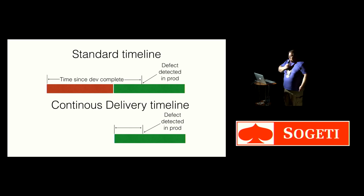Now let's look at it from the other perspective. Eventually, no matter what you do, no matter how much due diligence you put in, a bug's going to slip into production, right? I've done it, sorry. It happens to everyone, right? Now look how long you can have between the time you wrote that feature and the time you detect that bug, right?